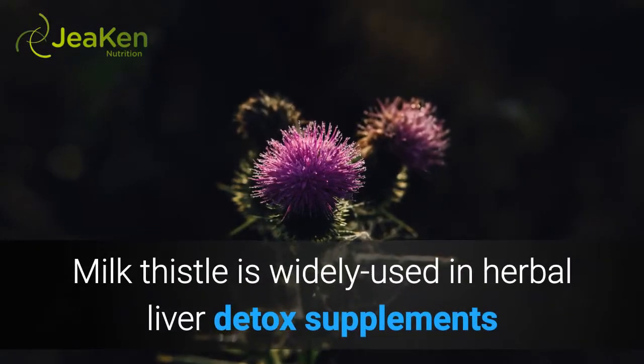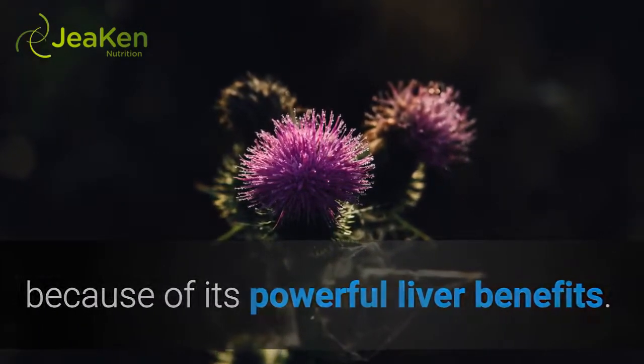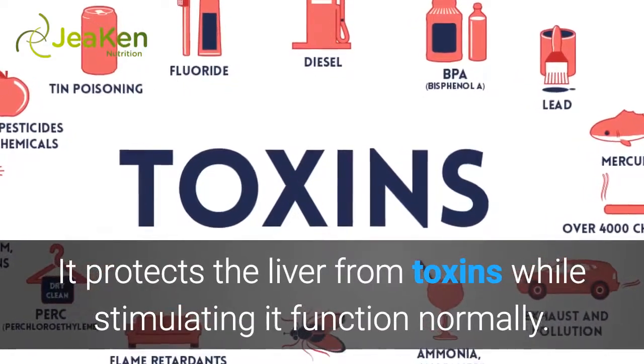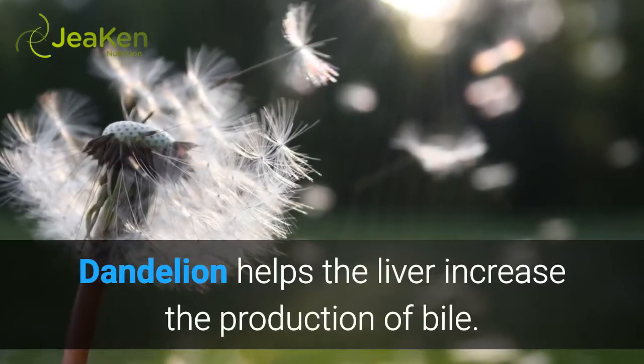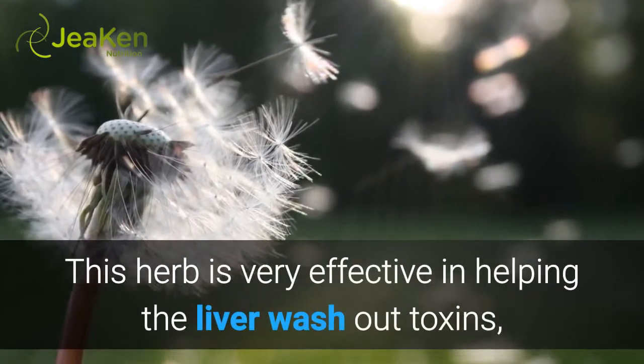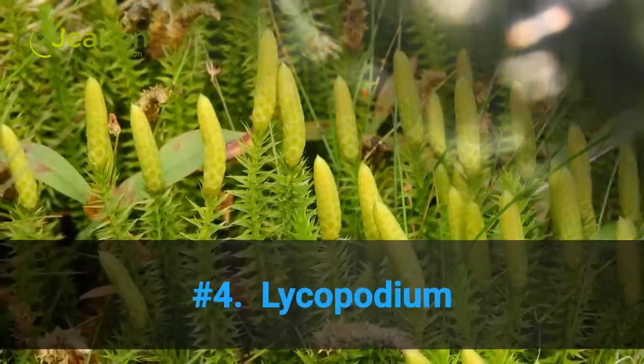Milk thistle is widely used in herbal liver detox supplements because of its powerful liver benefits. It protects the liver from toxins while stimulating it to function normally. Dandelion helps the liver increase the production of bile. This herb is very effective in helping the liver wash out toxins, wastes and poisonous substances.